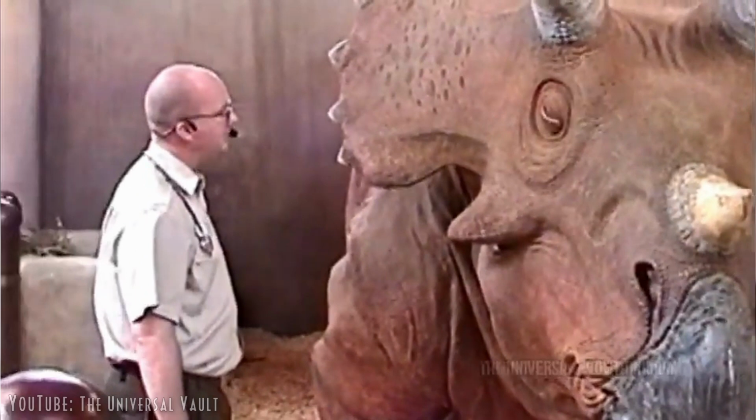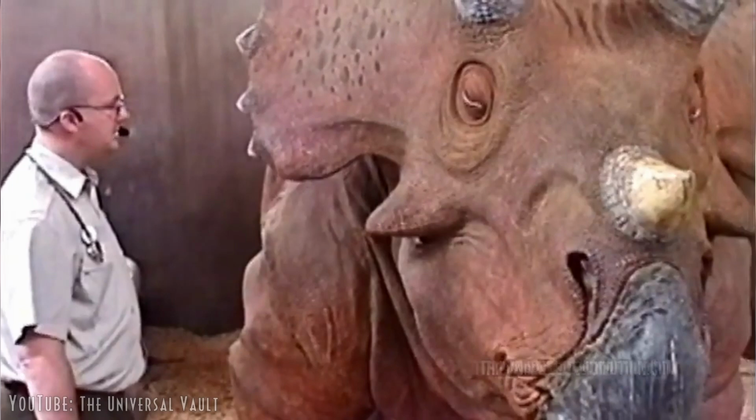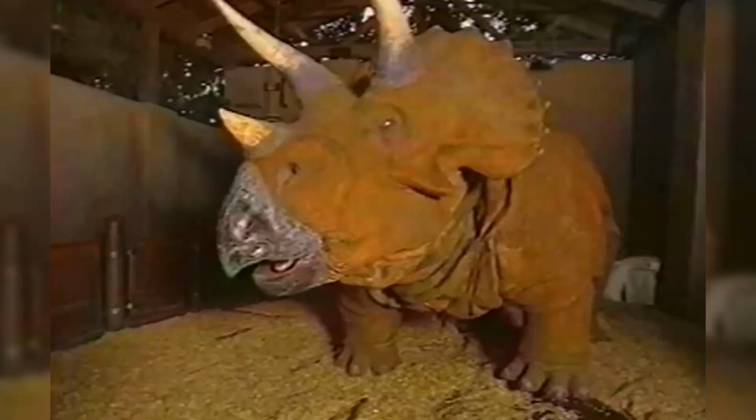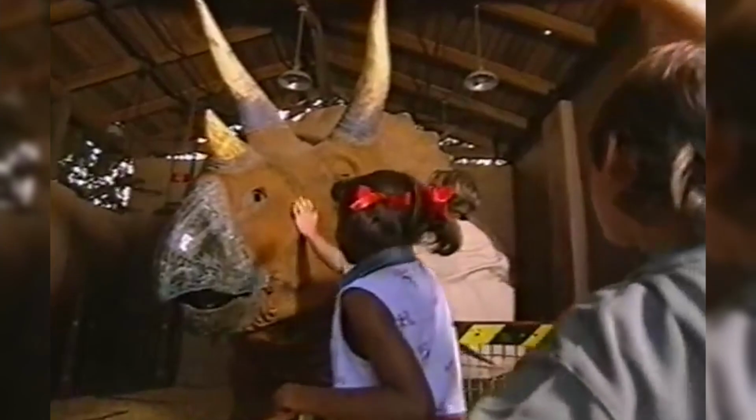When asked whether it would reopen during the holiday season, a park spokesperson stated Universal would make adjustments based on guest demand. Triceratops Encounter would stay dormant until further notice. Luckily for Chris, Topper, and Sarah, the attraction would later reopen in 2002, now taking the name Triceratops Discovery Trail. Its new title gave guests a better sense of what they could expect, a leisurely, slow-paced walkthrough attraction.